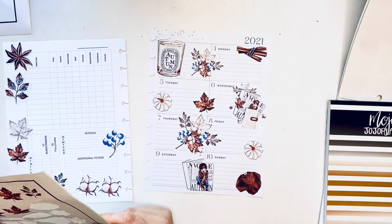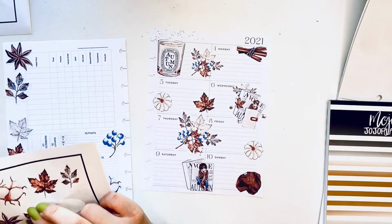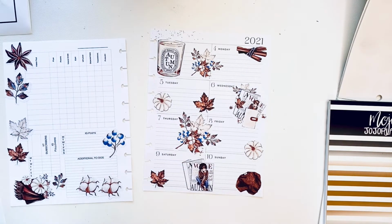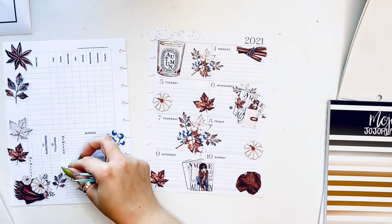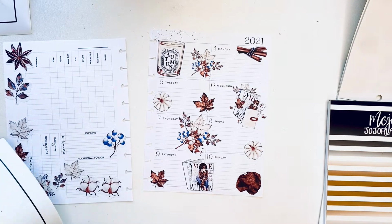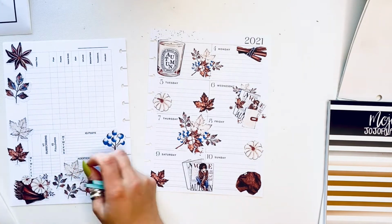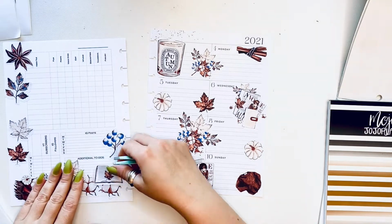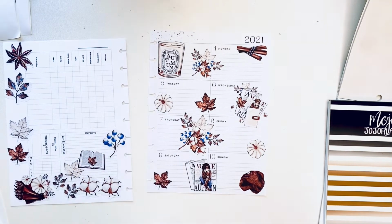Let me know if you guys make your own stickers. I'm always interested in seeing what everybody is coming up with. I finally started using my Cricut this year, and I am very, very proud of it, because making stickers is actually a lot of fun. So that's where I am at.